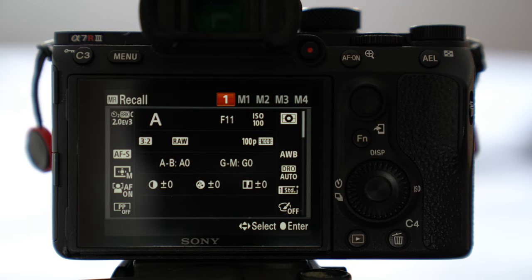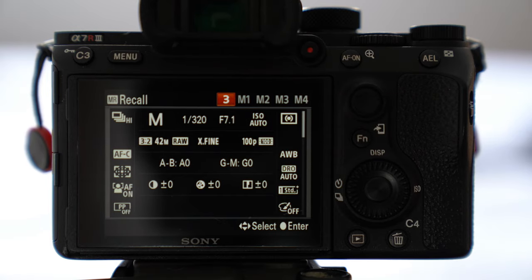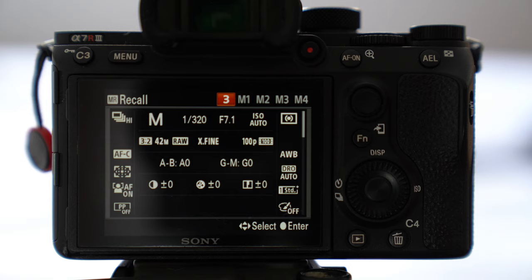When you select one of the preset modes, it switches the camera to a previously configured setup and means you can change a huge number of settings really quickly. It's even possible to program different functions for different buttons on the camera. So, for example, if you like back button focus for landscapes but don't use it for wildlife.